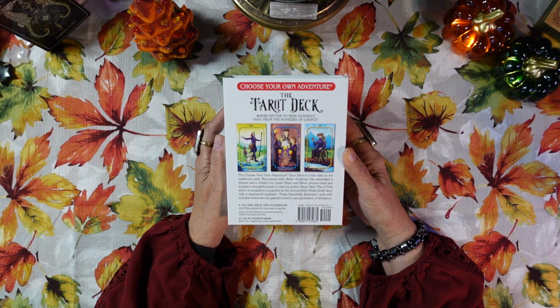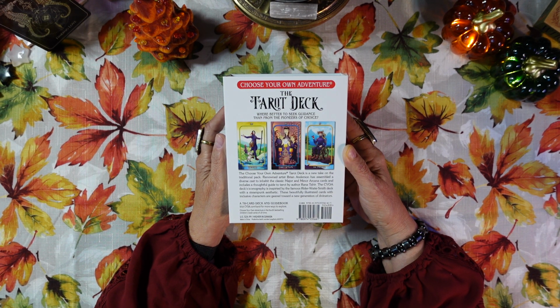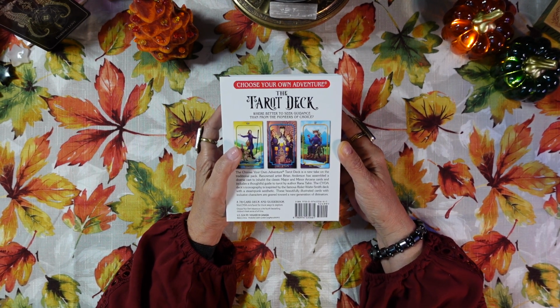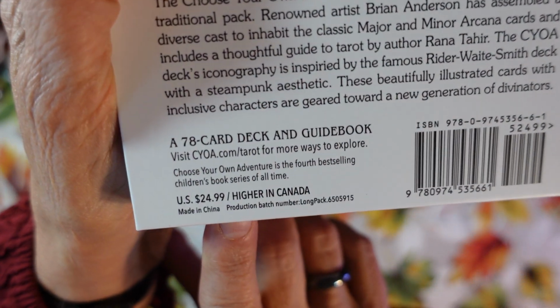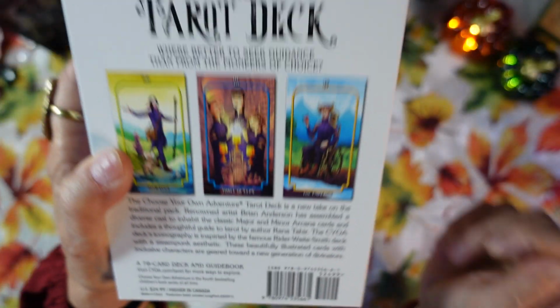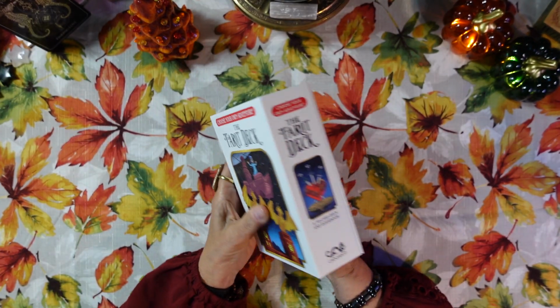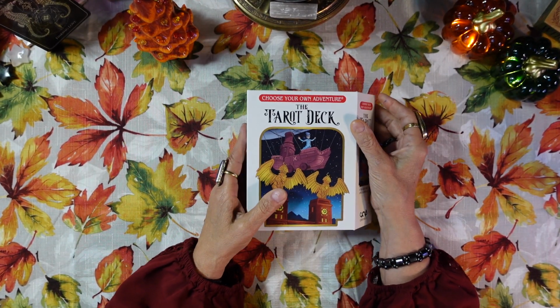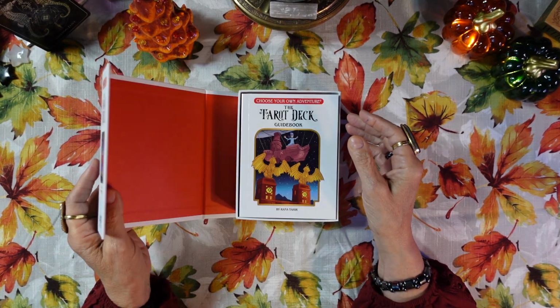Interesting. Okay. And it says, visit cyoa.com/tarot for more ways to explore. This is $24.99 in the U.S. And it just says higher in Canada, but it doesn't say how much. All right, so this is $24.99. There is no teacher discount anymore at Barnes & Noble, but you can't get a member discount for this.